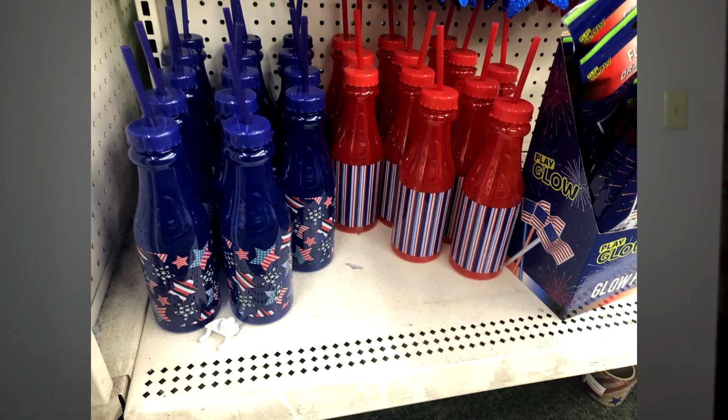Couple more pictures. This was also new since I went last week. It was these little, they look like Coke bottles, I guess, soda bottles. But it has the stripes on the red one and the stars on the blue one, and it's got the straw to match. And those are cute little festive cups, and that's something I might get my boys for, just to have for fun.